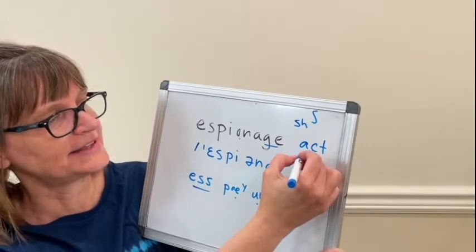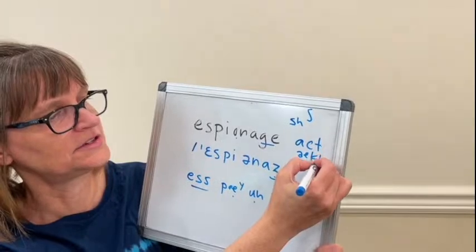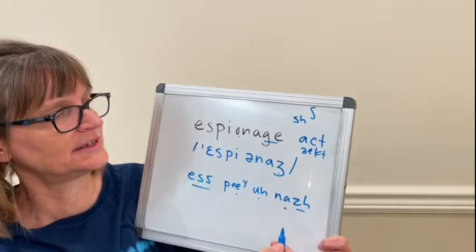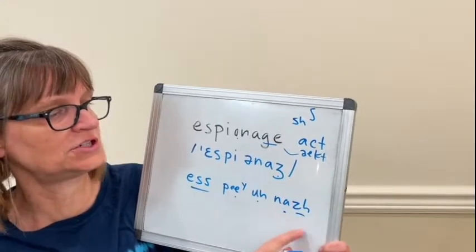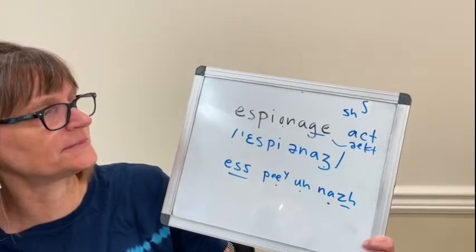So the act has the a vowel and the kt symbol, espionage act. Espionage act. So we do maybe link those a little bit, j'act, with that zh sound.